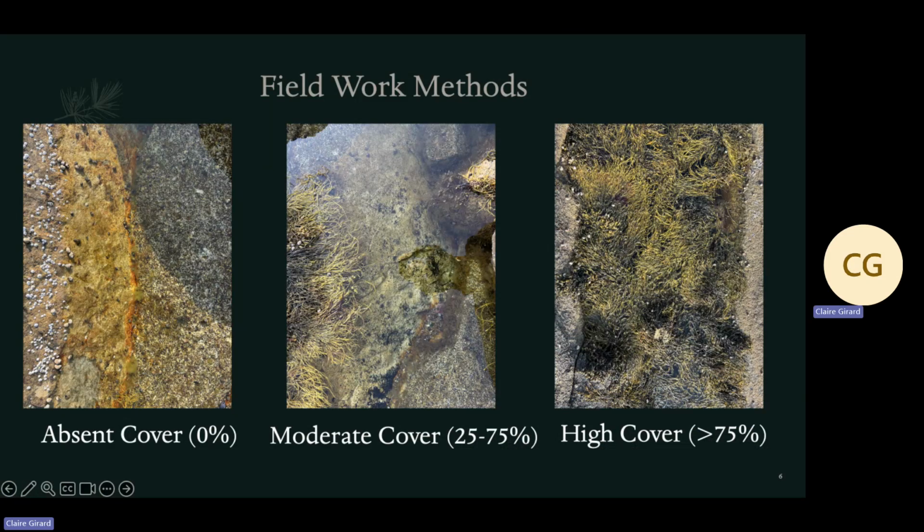Here, I'll explain a little bit more about what exactly I did for my field methods. I selected 20 distinct tide pools, each isolated enough to be treated as an independent unit. For each pool, I visually estimated the percent cover of fucus using a 0 to 100% scale, and then categorized each pool into one of four cover categories: absent, 0%; low, less than 25%; moderate, which is 25 to 75%; or high, which is over 75%. And here I have an example of three of those categories.